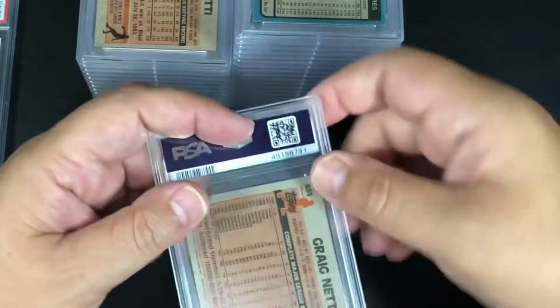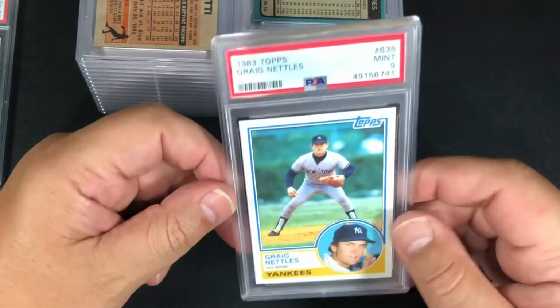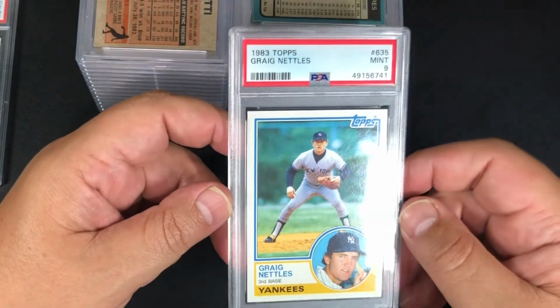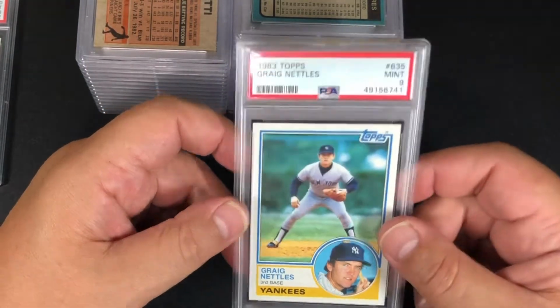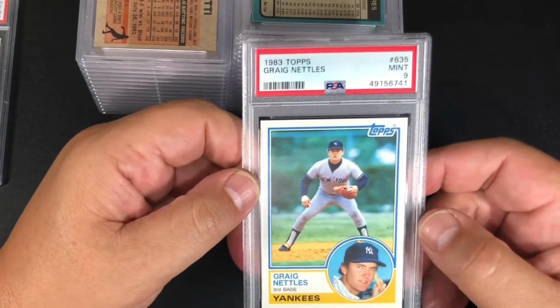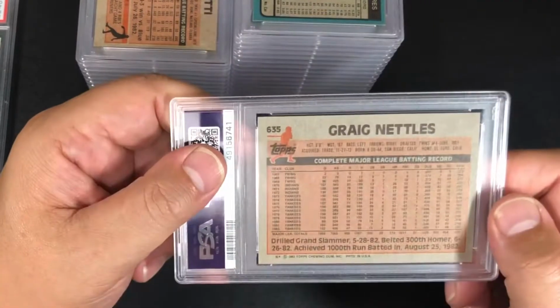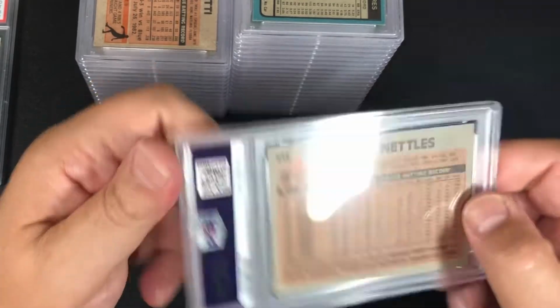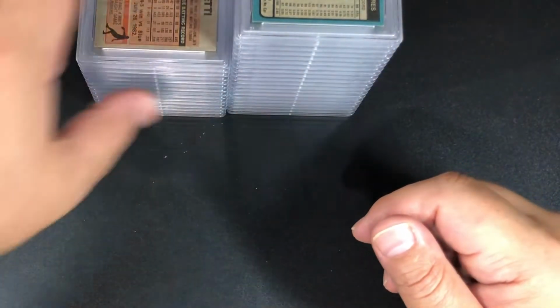Here we go. Greg Nettles, again, 1983. If I sent this in, I expected a 10, and I got a 9. I guess top to bottom not centered. Still a cool card. These cards are awesome with the little circle in the face there. It's pretty awesome. But I'll take a 9, I guess. Greg Nettles. 83. That's a sought-after set.